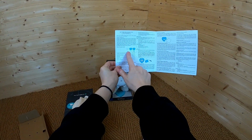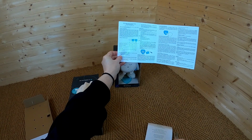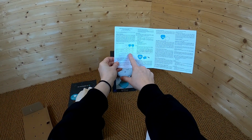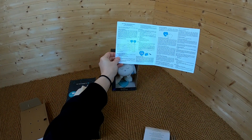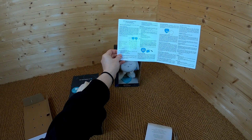Now, all 3 of them have the same sound, so you don't have to worry about that. They just have slightly different functions in it. The one we're looking at has got a sleep sensor mode, and also you can put it in a non-stop mode, so it will continue on for 12 hours if you put it in that mode.